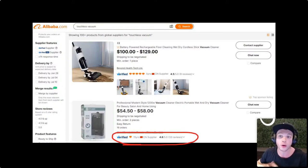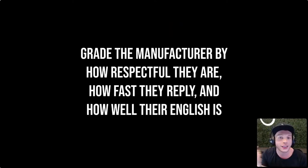Don't just stick with one. Message around, again, 5 to 10 different manufacturers, because you want to get the best price, right? And most of them can make the same quality. You want to get the best price. You want to make sure they're respectful to you. How quickly do they reply? Imagine they take a week to reply and something goes wrong with your product. They're not going to care. You want somebody that replies pretty quickly.